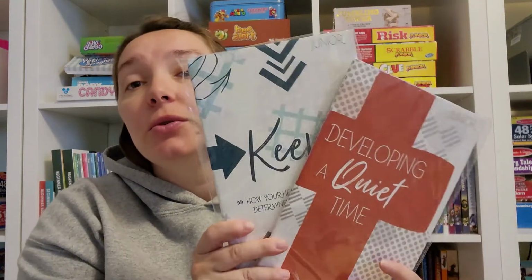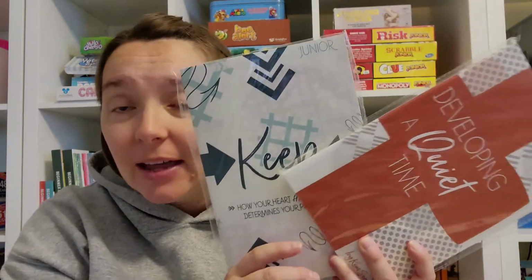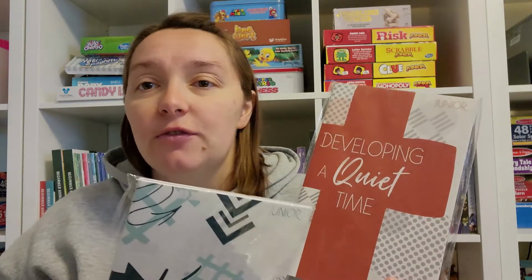And then these two came in my son's pack. Like I said, they are a little bit older. They don't have these for the younger age. And so this is Developing a Quiet Time. And then this one is Keep Thy Heart. And so I thought that was pretty cool.